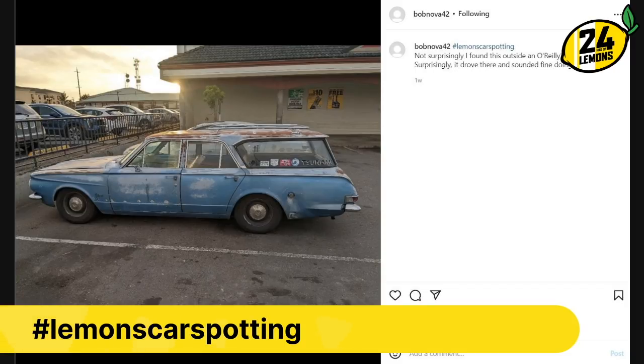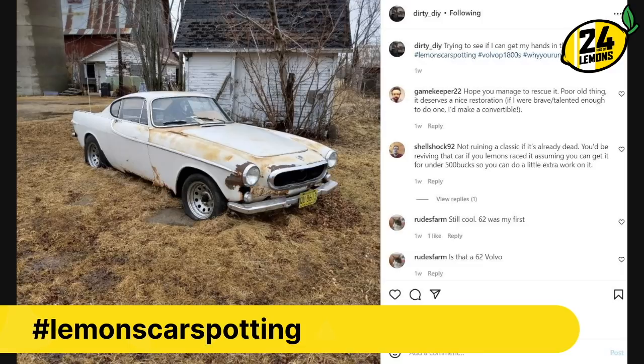Yep, pretty neat. And last car for the week. P1800 Volvo Classic. Yep. Now, have we had a P1800 race in Lemons? Yeah, we had one on the West Coast. It was blue. It was like a blue patinaed.